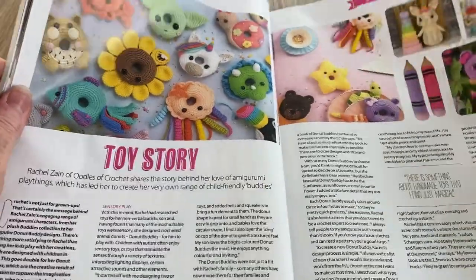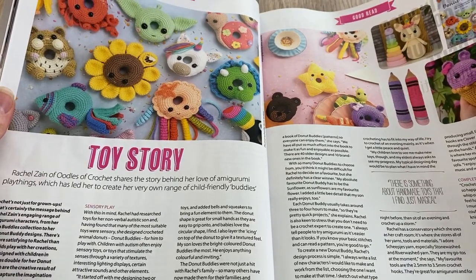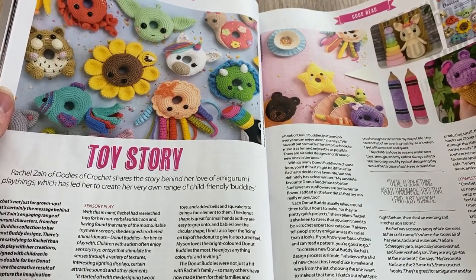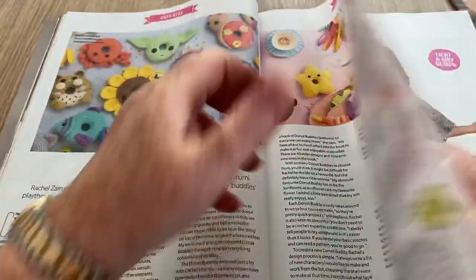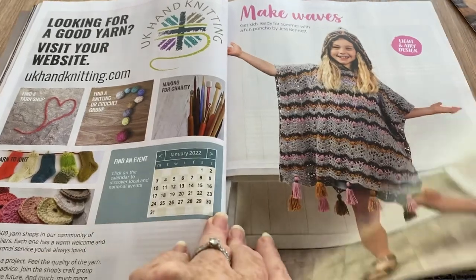So we've got a little bit about Rachel Zane of Oodles of Crochet, who shares the story behind her love of amigurumi, if you wanted to read about that. Looking for a good yarn.